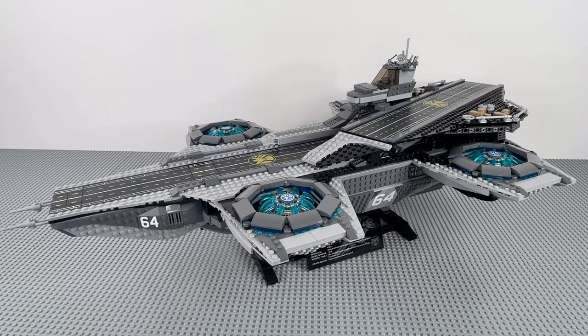This is an easy top 5 for me. And this one gets displayed. I think I've got it on top of the refrigerator right now, just because I like it up high to try to make it look like it's flying through the air. So it goes on top of the fridge. It's a fun conversation piece.